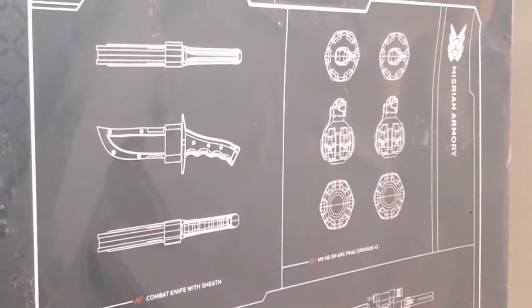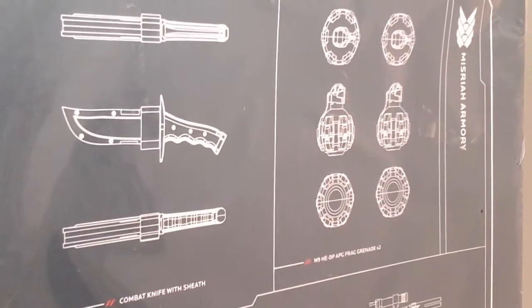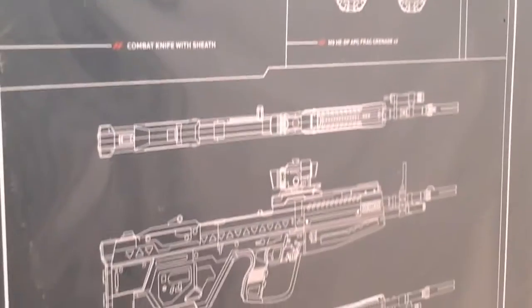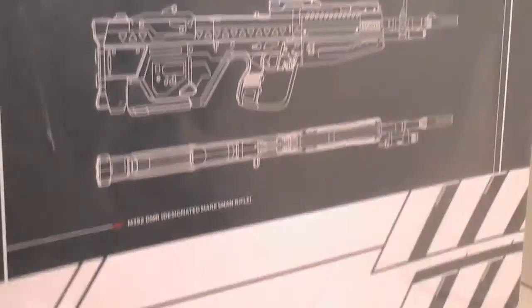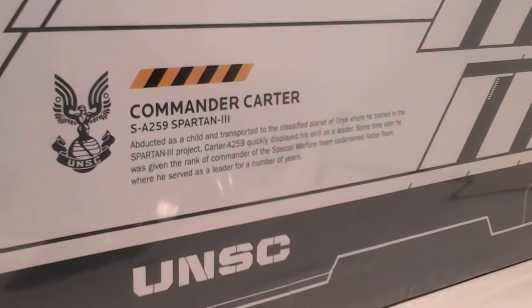So let's look at the back of the package before we open it. So, here's the back of the package, and as you can see, it's got some little graph drawings of his weapons. You got his knife in his sheath right there. You got some grenades. Then down here, you've got his big rifle, and that looks awesome. Then down here, it's got his name and a little tiny blurb for him, and that is cool.